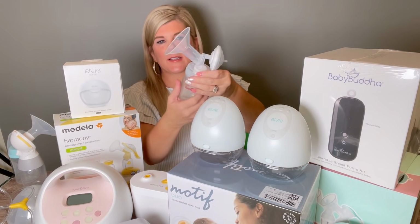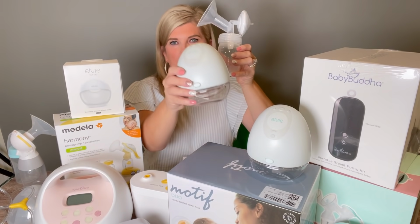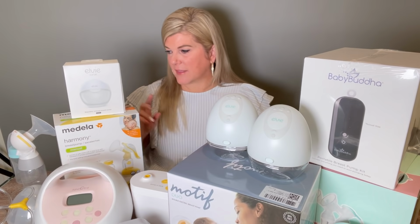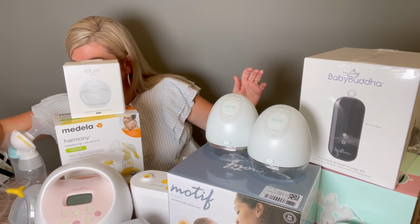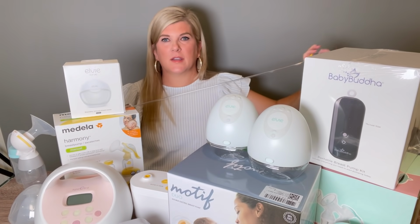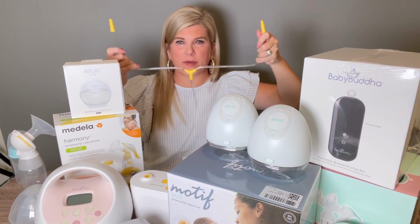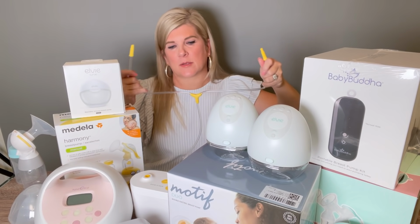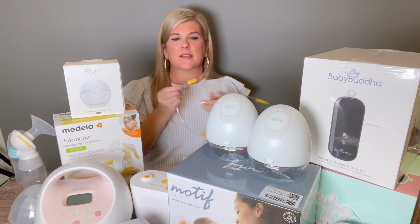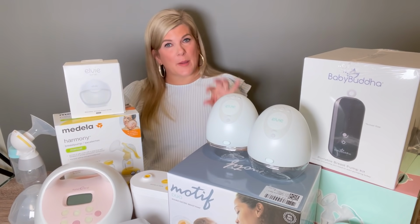So you're going to get a complete setup that looks like this in some variation, unless you're getting a wearable pump like the Elvie or Willow. So that comes in the box, and then your tubing comes in the box. This is what connects from the flange and the bottle setup to your pump. This is called a Y connector because it looks like a Y. Medela and some of the newer pumps out there use this. Sometimes it's just two pieces that separately connect into the pump. So that's the components that are in the box.